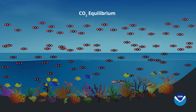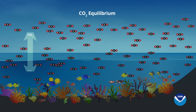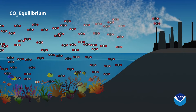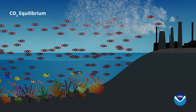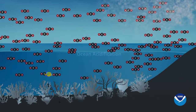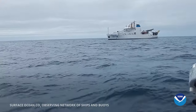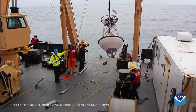Before humans started putting extra CO2 in the atmosphere, the atmosphere and the ocean were at equilibrium in terms of the amount of CO2. So what we're observing today is the ocean seeking to maintain that equilibrium. But it does come at a cost, because the ocean's chemistry is changing as a result of that, something that we call ocean acidification.